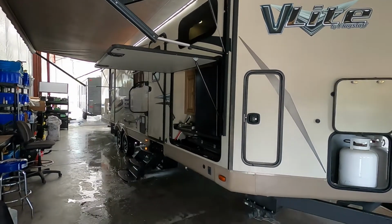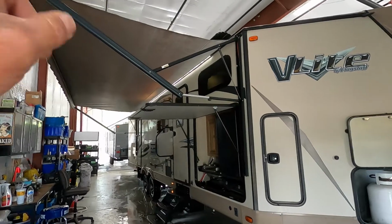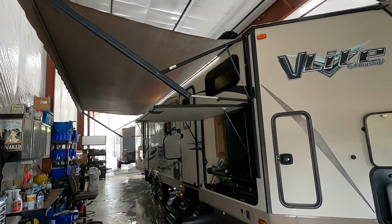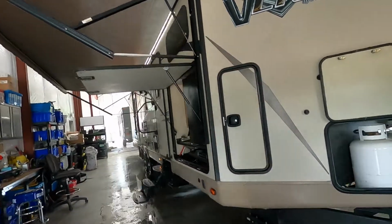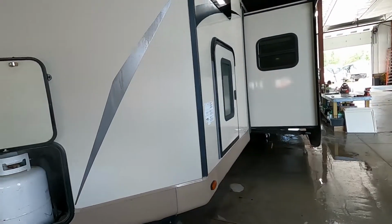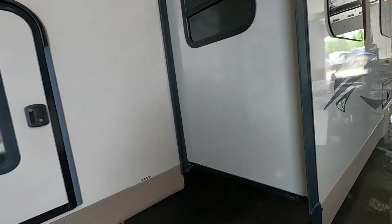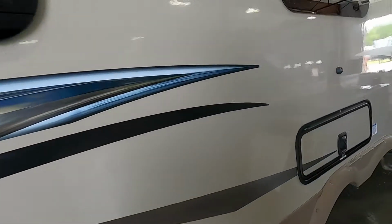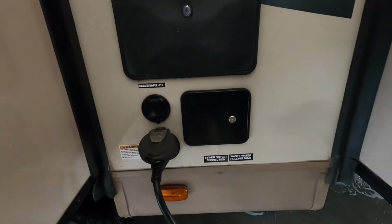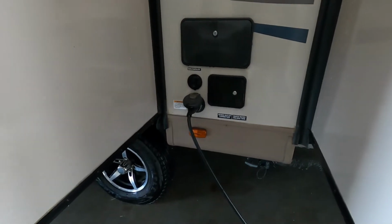Let's start by talking about arriving at the campsite. A couple things to take into consideration when parking. On your campsite, leave plenty of room for that awning to come in and out. On your off campsite, besides your slide, I also want you to think about where your power and water connections are going to be. If there's two big slides, right in between them is going to be where your power and water connections are going to be. So park accordingly so you can utilize facilities at the campsite.